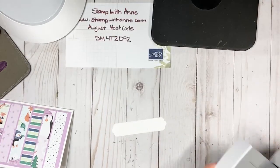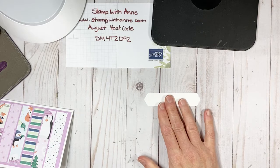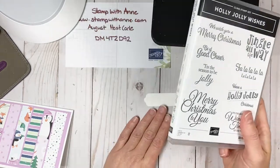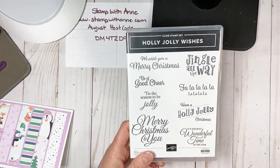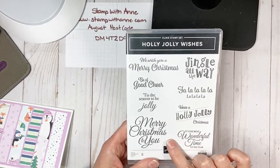Let me move this over out of my way. And there is our label. So the other stamp set I wanted to show you, you're getting a good variety today of some of the products from the holiday catalog, or the July to December, is this Holly Jolly Wish stamp set.